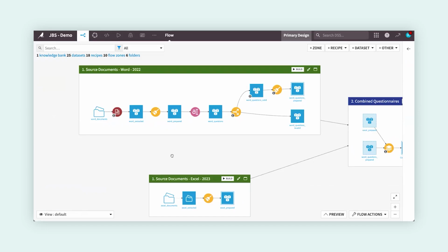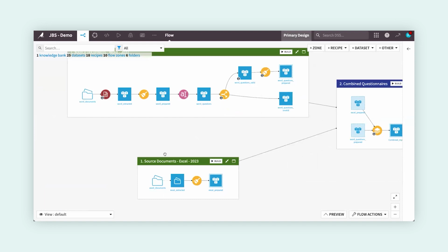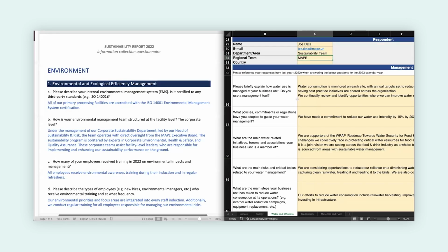And in 2022, the regional teams received their questionnaires in a Word document format. And in 2023, the JBS sustainability team converted the questionnaires over into an Excel format. So I have an example here, which I'll pull up on my screen. And you can see that in both of these documents, we're looking at the environmental questionnaire for the MAPE regional team. The only difference being that this is for 2022 over here on my left, and over here on my right is 2023.